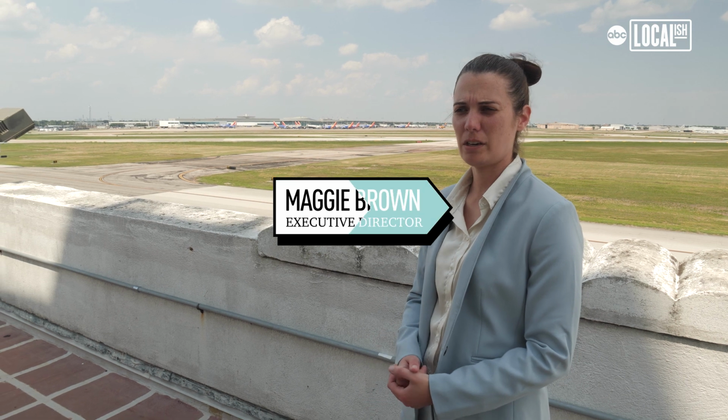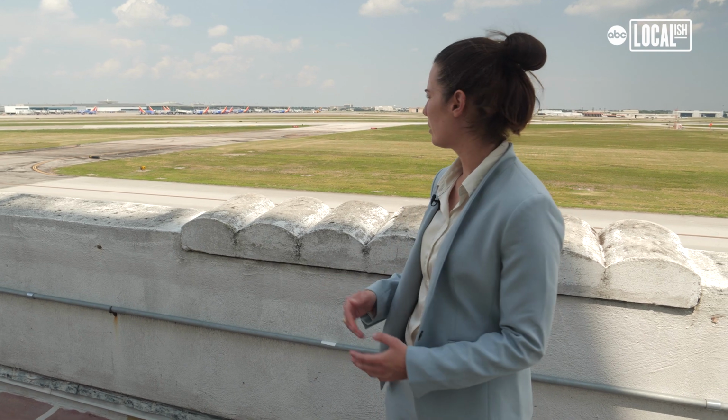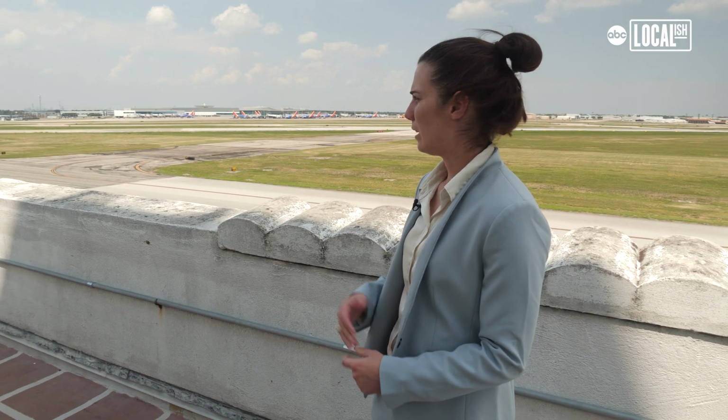It's such a cool experience to be able to see and get up close and personal with a lot of these airplanes taking off and landing. And you also get a really good view. You can see downtown off one way, you can see the ship channel off the other way, so you just get a really good view of Houston itself.